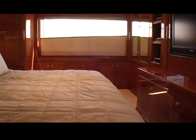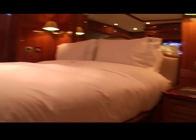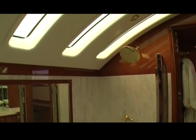Enjoy the full beam owner's cabin at deck level with panoramic windows and a full satellite television entertainment system. The owner's bathroom features unique opaque skylights above the rainforest shower.